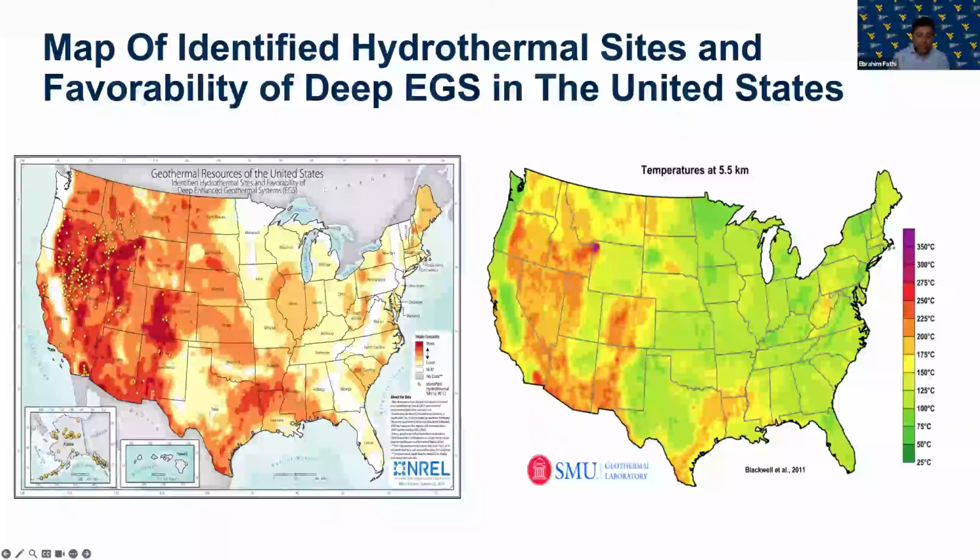Okay, so this is basically the temperature gradient map, right? It shows, for example, the temperature at 5.5 kilometers in the United States. So you can see that the temperature is not the same at the same depth in different locations. We are located in West Virginia right here, where we see this higher temperature. That's why we are tapping into the geothermal here. If you were somewhere here, obviously we couldn't do that, right? Or if you are in California, right? If you are here, then you have access to these volcanic areas, and then you can produce more.